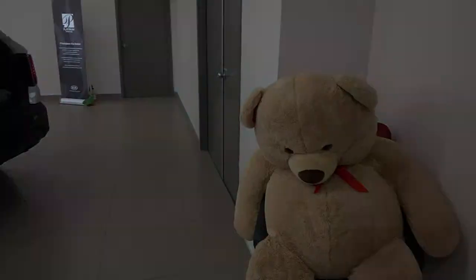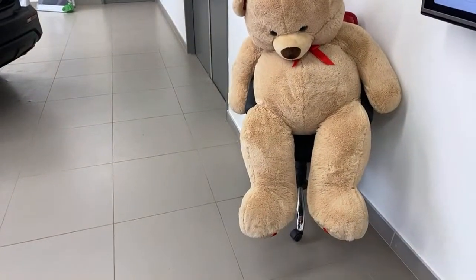Now, last thing we're going to do is take a look at trunk space and the lighting. The lighting I really want to show you, so stick around for that because it is a really good lighting system. 2021 Kias, they've really updated a lot of their headlighting type systems. So we're going to pop open the trunks here, and this over here, those of you who are my regulars, will know that this is my friend, the teddy bear.